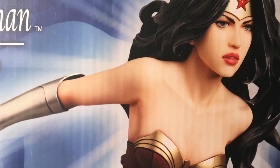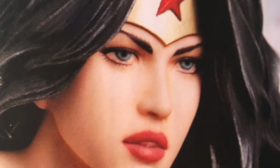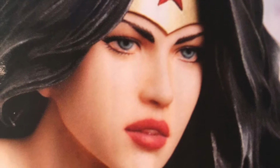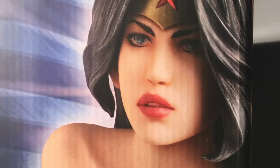Guys, I'm totally not ashamed to say this, but I'm actually pretty giddy today. I've been waiting and anticipating for the release of this statue for some time now. Ever since I saw the original concept photos, I was really excited.